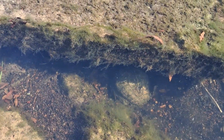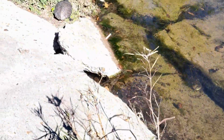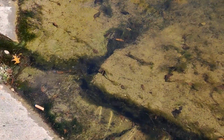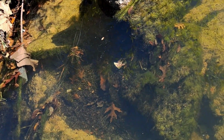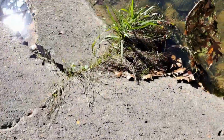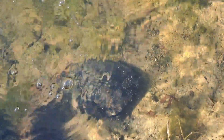Unfortunate litter in here. Little dude, he's like, I'm out of here. Holy crap, and there are a lot of them. Look at this. Here's another one. Little guy, eh?